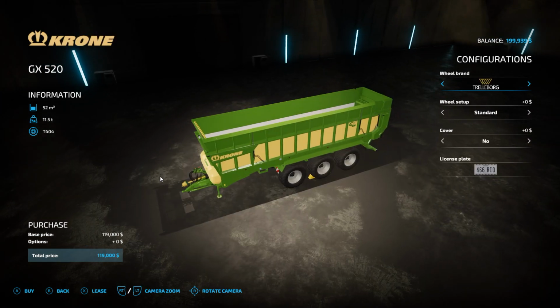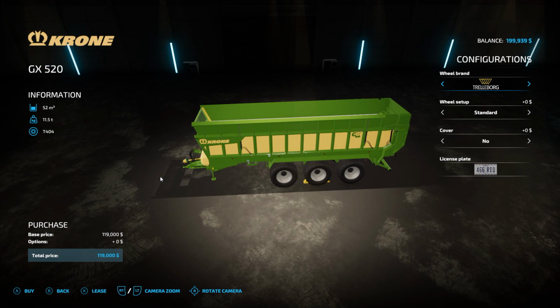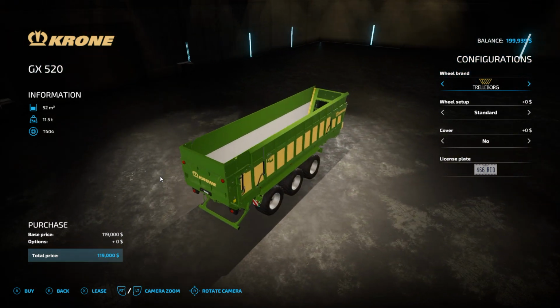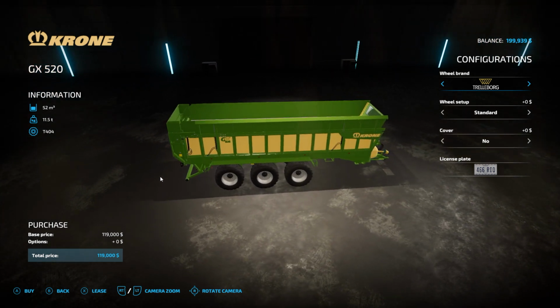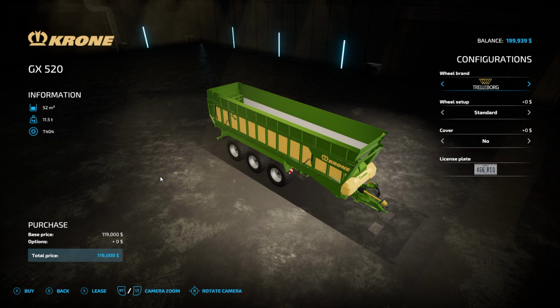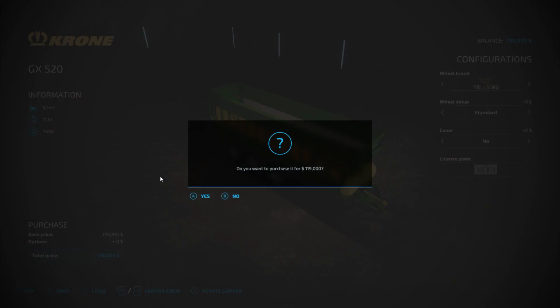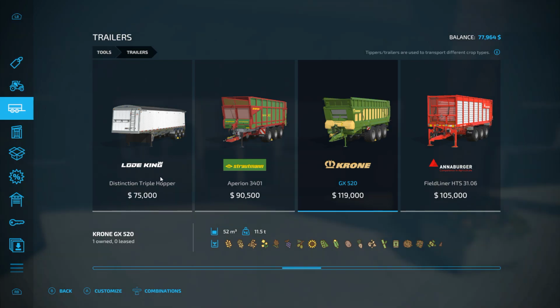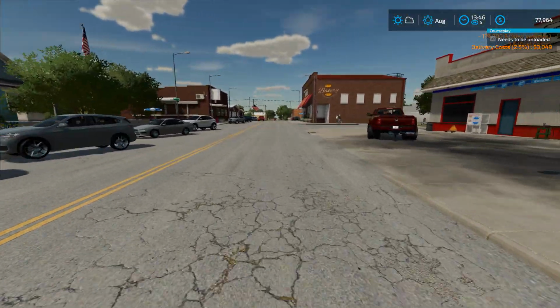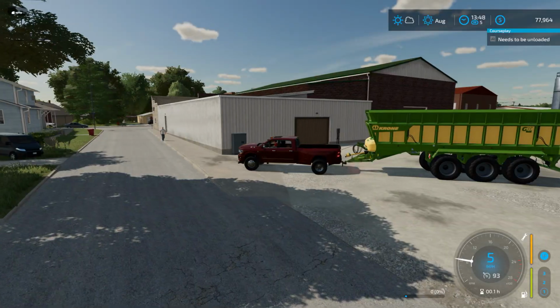Well, I've changed my mind. I'm going to go with this Crone so I can do this with the silage also. Because that'll give us bigger capacity to run with the forage harvester. It does 52,000 liters. So I'm going to go ahead and buy this. Instead of leasing it, we're just going to go buy it. I don't really need a cover over it. Hopefully our Dodge can pull it. So let me grab the pickup and get hooked up and run her back to the farm.